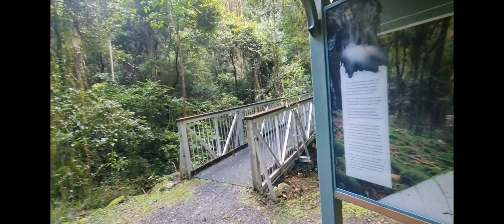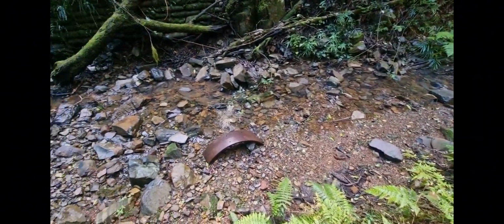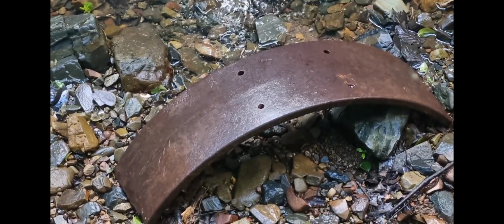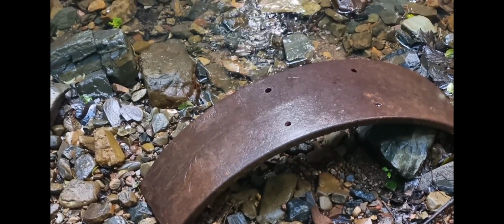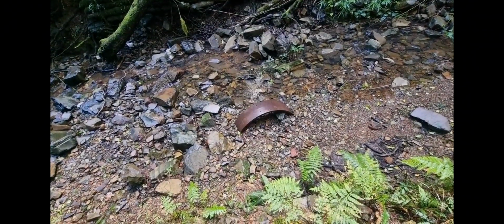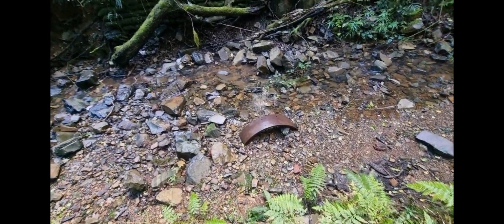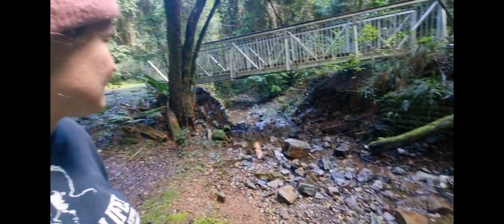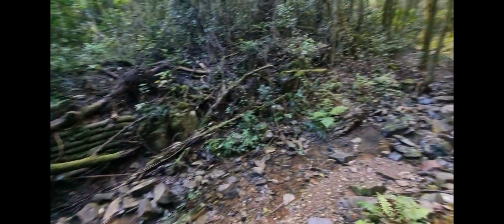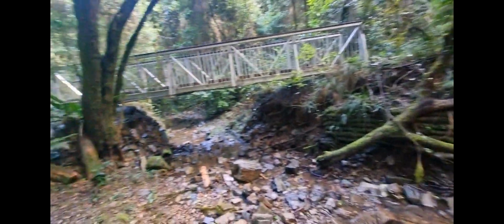Yeah. Keep going and we'll see what's up here. Wow, so here's our first sign of gold mining, I guess. Is this big heavy bit of metal. Wow. Yeah, it's a pretty decent looking bit of metal too, eh? So see, it's a sign saying report illegal fossicking. Yeah, you're not allowed to look for gold around here, because there's gold around apparently, but they don't want you digging it all up. So let's go find the rest of it.